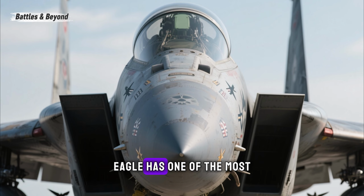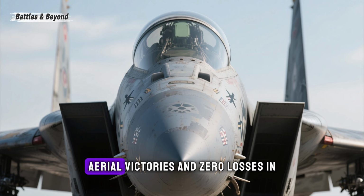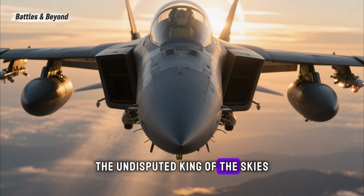The F-15 Eagle has one of the most fearsome combat records of any modern fighter, with over 100 aerial victories and 0 losses in air-to-air combat. It was, and in many ways still is, the undisputed king of the skies.